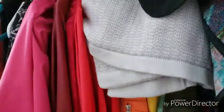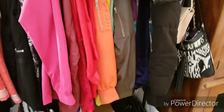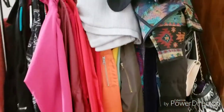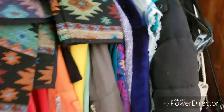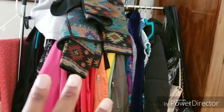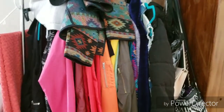And over here I have pretty much all my coats and hoodies and stuff. I ran out of hangers, so that's why this is just like here right now. Yeah, I lived in Maryland, so all these coats served a purpose at one point. Now it's just hot Florida, we don't really get that.